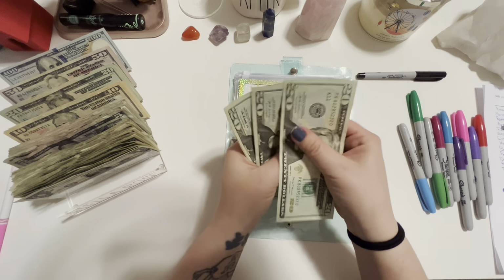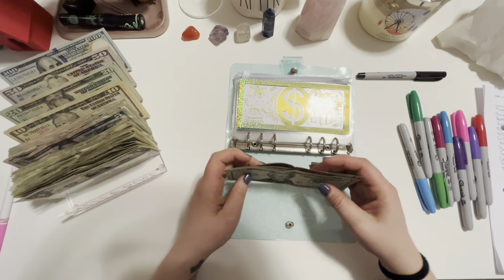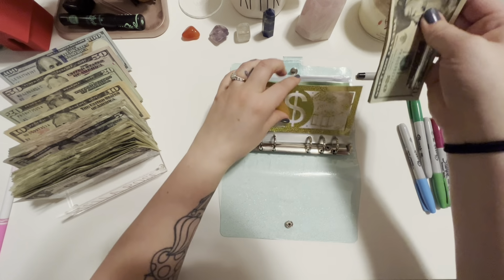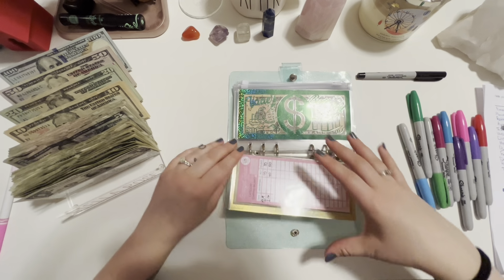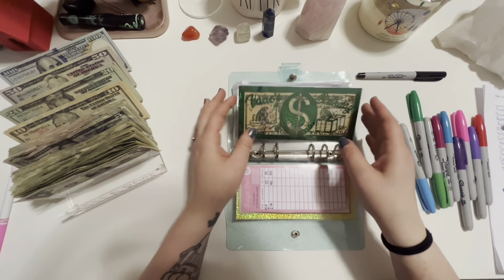Okay, so we were at 20, 40, 60, 75. So we're at 75 for my birthday. Next, we have our son's birthday, and he is getting 15, so that's a 10 and a 5. So he's at 10, 25, 30. Okay, I was right. So $30 in his birthday.